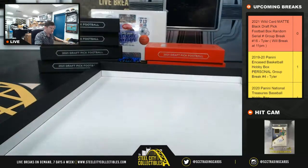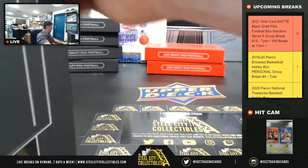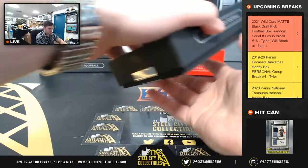So the red, the fire red, they got lower numbered cards. See some Trevor Lawrence and all those quarterbacks.